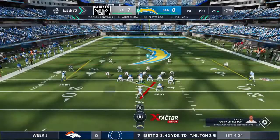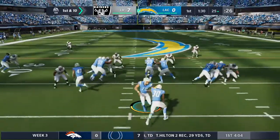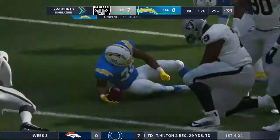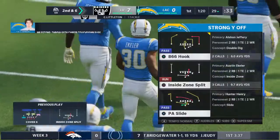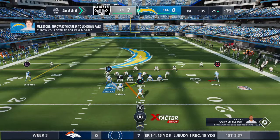Herbert going to lead up the Chargers here, first and 10 at their 25-yard line. They'll run for the first time with Austin Ekeler. And from the 25, they work this to the 29, a gain of 4. Ball carrier. These are his numbers from last week's contest. 16 carries, 69 yards, and a touchdown.